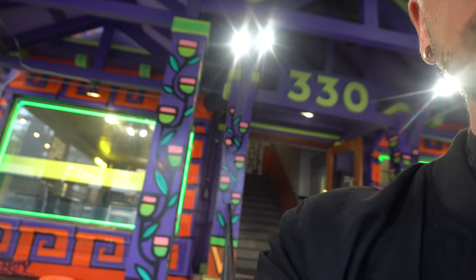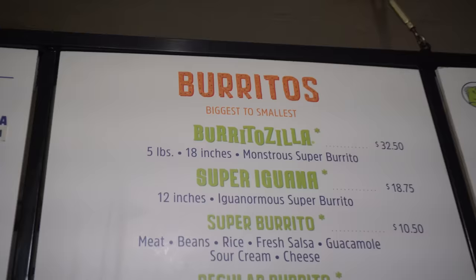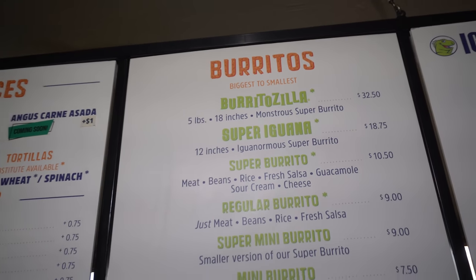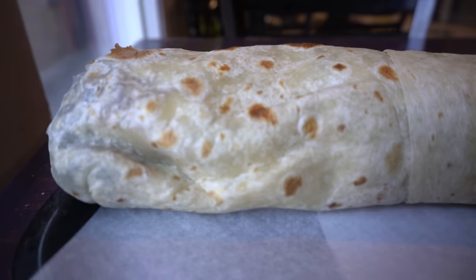Super cool. I believe this is the original. If you see, it is decked out. You got artwork, they got some really, really cool views and looks. Anyway, their BurritoZilla is a 5-pound burrito challenge. Like I said, definitely the most well-known challenge in the area. So while I'm here, I'm gonna give it a try. I already ate earlier, I'm not gonna lie.